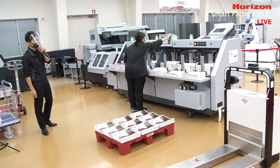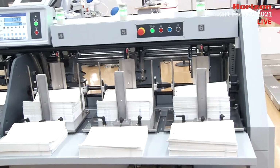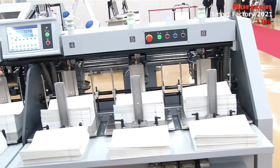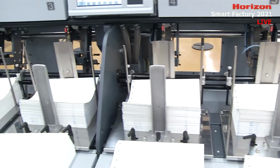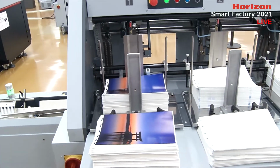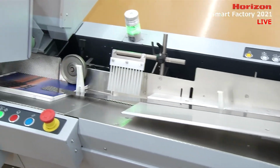Thank you, Hayashi-san. So now we have the signatures just in front of our gatherer MG600. The sheets are already loaded in the MG600 gatherer, and it picks up one sheet at a time from each hopper to make the book block. And in this system, we have a double feed detection and also an image checking system.